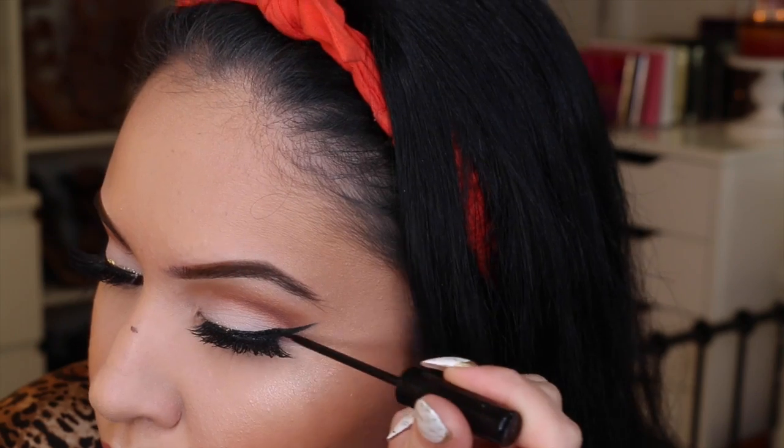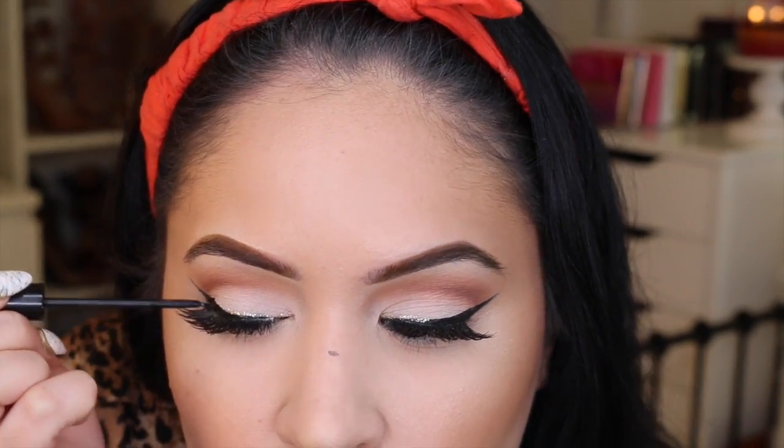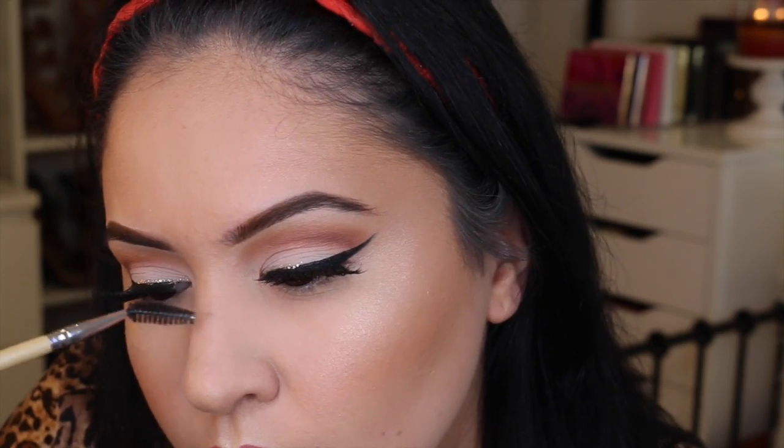And to deepen up my eyeliner, I'm using the NYC black eyeliner. I always do this step. This is how I get my eyeliner to look very black. Just go over with the NYC Girl $3. It won't do you wrong. It always does me justice.